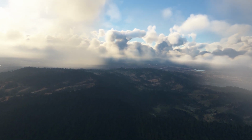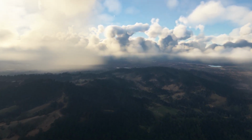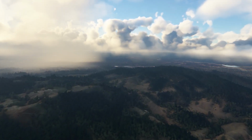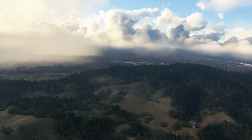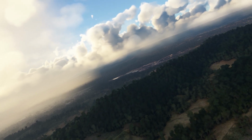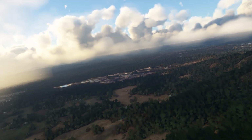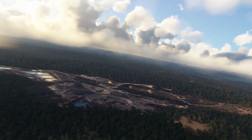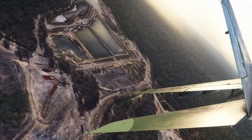Okay, we're coming to the edge of the mountains. Slow down a bit. Coming back to 300 knots. Speed brake in. Actually, turn the landing lights off, I guess. And that should be at just about 1 o'clock. So we come up over this last ridge, and there it is. Yeah. So huge ponds, all kinds of work going on down there to get the coal ready to, I guess, they clean it up and get it ready to ship out. Awesome.